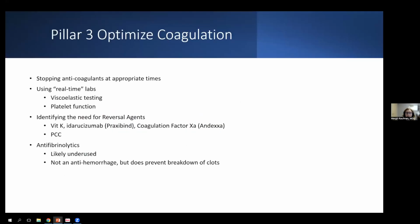The third pillar, optimizing coagulation. Appropriate use of anticoagulants, understanding the real reason behind why someone's bleeding, having the appropriate reversal agents, and also thinking about how to make sure that the patient's clotting is as appropriate as it can be.